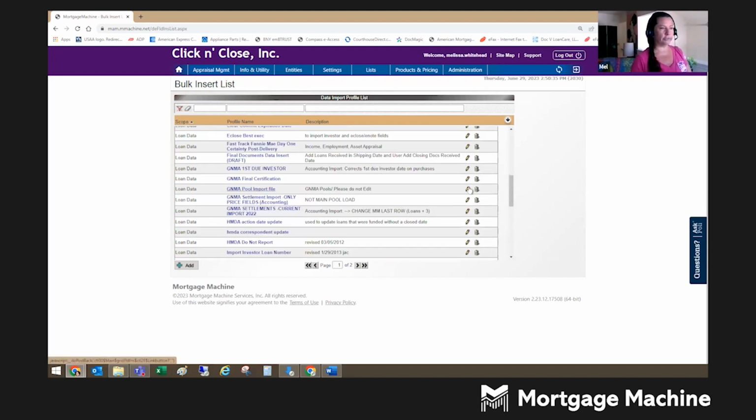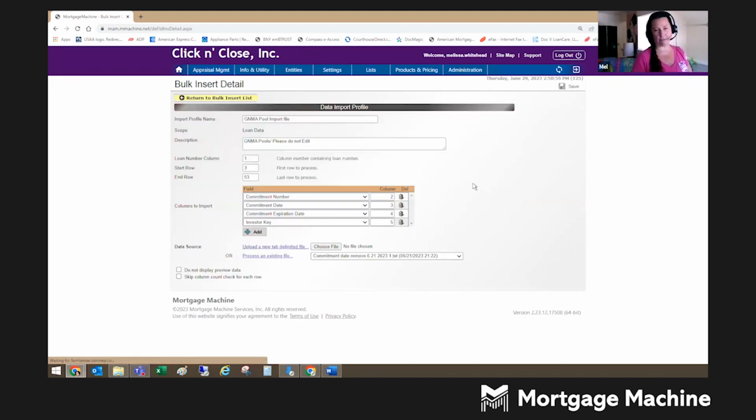And right here, this little pencil will show you the fields that you can select, which they've already pre-selected, where they can go in and put in the commitment number and date, expiration, as well as the investor. So this could be Ginnie Mae, it could be Fannie, it could be Freddie, whatever investor that you've assigned that's been allocated or hedged. And I'm going to show you another one.